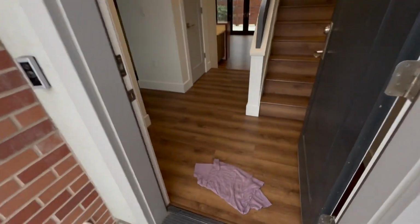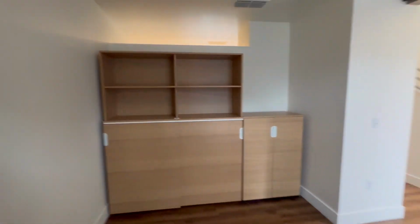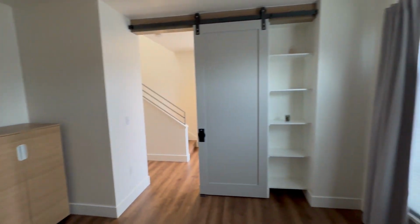Okay, heading in. Entryway to the right is the staircase. This is a bedroom right off the entryway here. There is no closet, so technically den, office. Does have a couple built-ins. And right outside of it is a closet. Entryway coat closet.